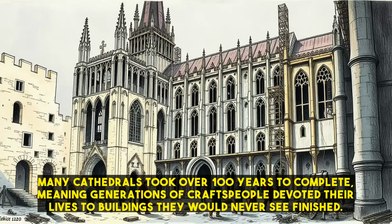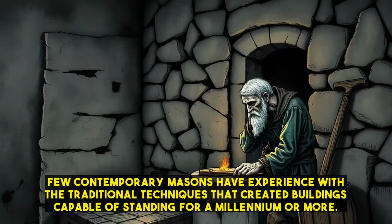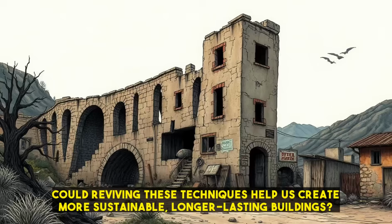Modern masonry relies heavily on power tools, pre-cut stone, and concrete. Few contemporary masons have experience with the traditional techniques that created buildings capable of standing for a millennium or more. Yet increasing interest in sustainable building practices is sparking renewed appreciation for these methods. Organizations like the Stone Foundation in New Mexico and traditional building programs in Europe are teaching historical stone masonry to a new generation.